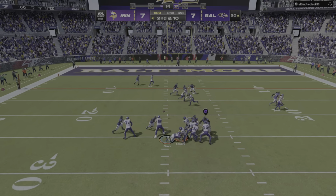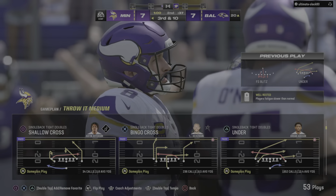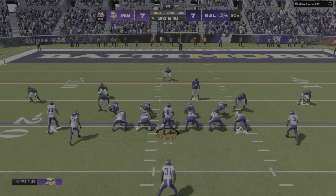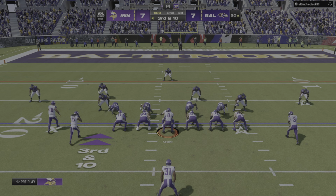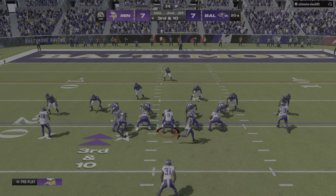Throwing. Cousins. And he takes a shot on the release as this will be incomplete. I'm really liking what I'm seeing from this defense because their coverage has been playing at a shutdown level so far. Even backed up late, they're forcing incompletions and fighting to keep them out of the end zone as the first half winds down.